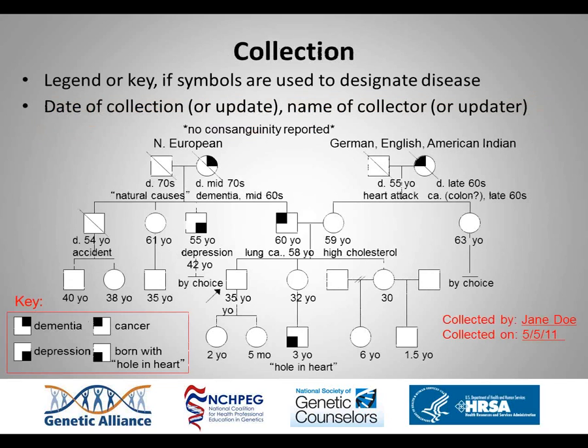Okay, so that wraps up talking about collection. And just to summarize some of the things we've talked about with family history collection, we've talked about being able to generate or produce a 3-generation pedigree or medical family history. And we've talked about some of the different information that a healthcare provider can elicit to include on a pedigree, things like age, medical conditions, ancestral background, etc.